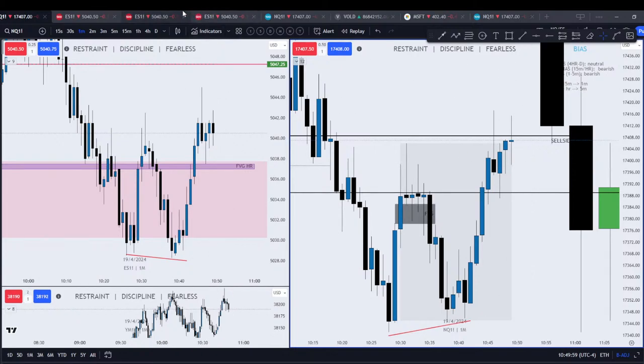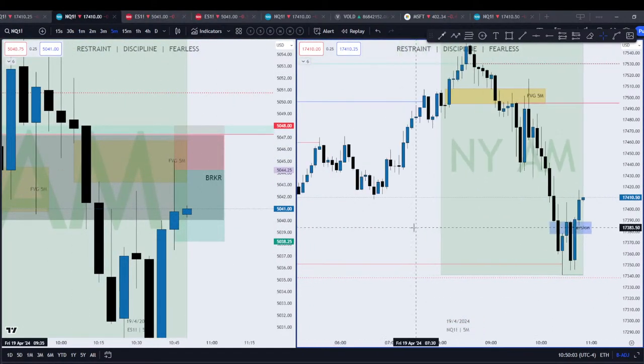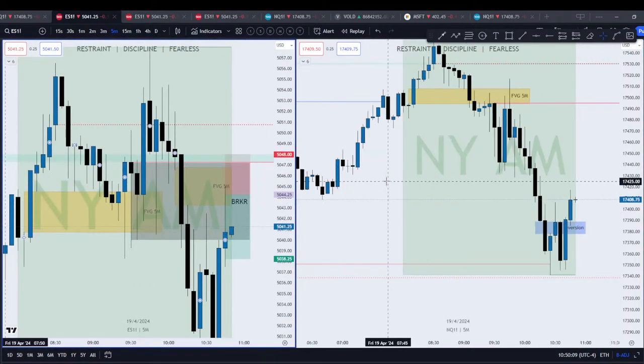But we're still waiting for something going here. I would love to see something on the 5 minute, though. 5 minute has been clean today. Probably should have taken this ES trade at least. Would have been a quick scalp there.